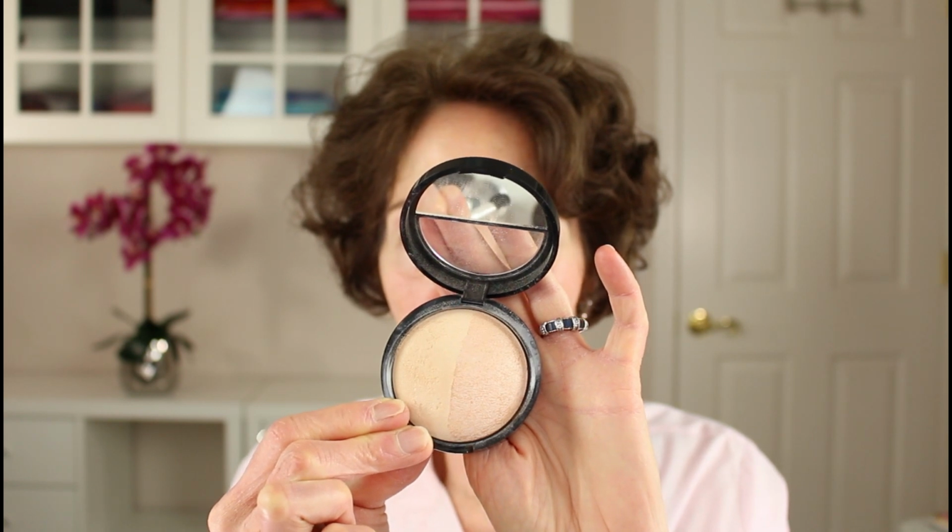But today I'm just going to use that French Vanilla color on my eyelid area. And that's because I want to open up my eyes with this lighter color. This also provides a really good base for other colors if you want to add them to your lid, and I'm going to add a little bit shortly. I'm also going to put it in the inner corner of my eye because frankly that is a very dark area, so I want to brighten it and lighten it up.